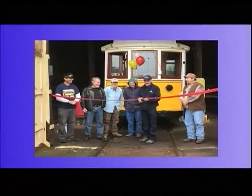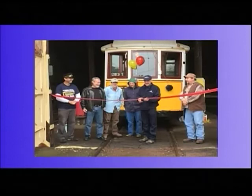Yeah. But we do have a lot of benefits that we give our volunteers too if they do so many hours. Do the state prison guys still come down and do a lot of work?